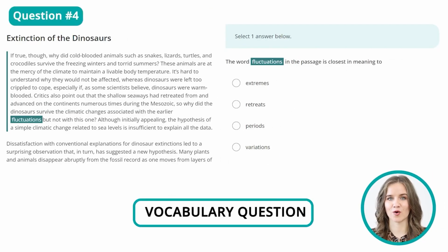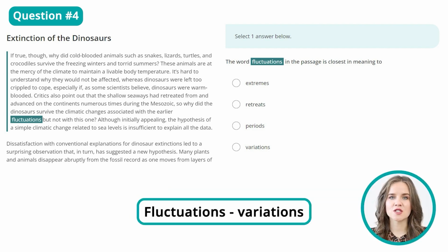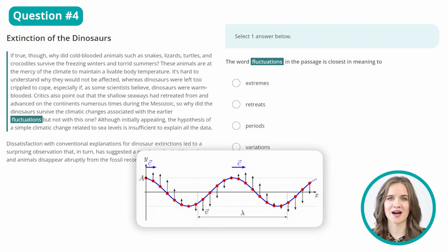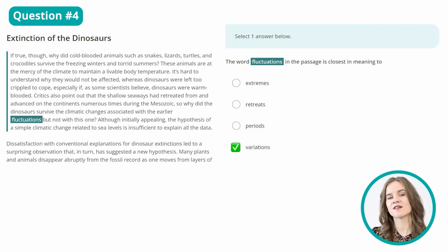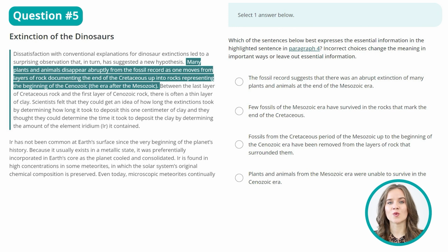Let's move on. Question 4. The vocabulary question. Fluctuations are variations. Think of them as waves that go up and down, up and down. Fluctuations, variations.